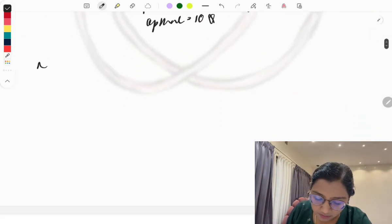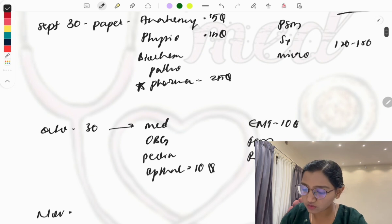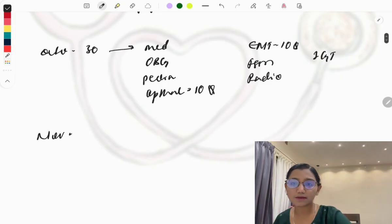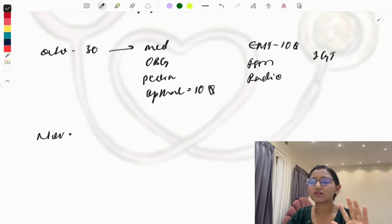Then in the November month, along with this, in 1 month you need to give the GTs. So 1 GT in September, 1 GT in October, 1 in November, and subsequently in December. I will tell you one thing: don't hesitate to give the GTs. Many might have the conception in mind that, oh, I have not finished these subjects, so is it better to give the GT, or what if I do not get good marks.